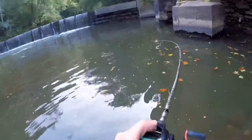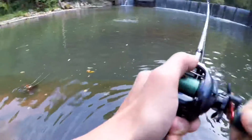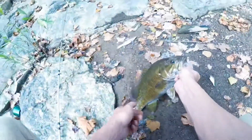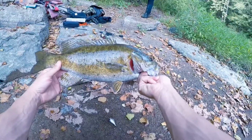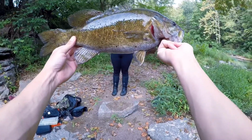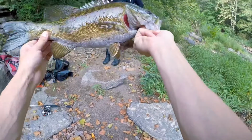There's a fat smallmouth. This is a tank, guys. This is a tank. Yeah! That might be my best smallmouth. Yes, it is. On camera, baby. Boom! That's why we come to the creek right there. I told you they're big. I am so jacked right now. That might be close to the biggest smallmouth I've caught.